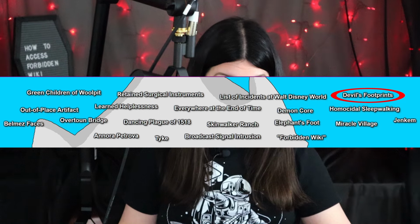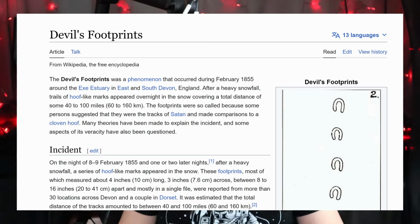Devil's Footprints. This one is so weird, and I had actually never heard of this before, and my job revolves around looking up creepy things on the internet. This was an incident from 1855 in East and South Devon, England. On the nights of February 8th and 9th in 1855, and for a few nights afterwards, hoof prints were found in the very heavy, fresh snowfall.